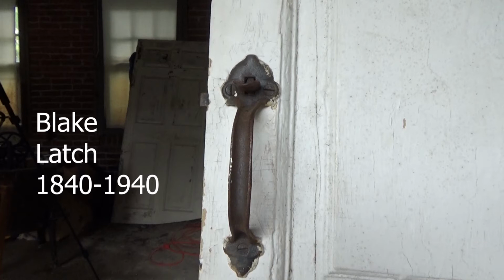An article in Scientific American in 1880 described how the Blake latch was invented in 1840. 3 brothers named Philos Blake, Eli W. Blake, and John A. Blake were nephews of Eli Whitney, and they had operated Whitney's gun factory in Whitneyville from 1825 to 1836.